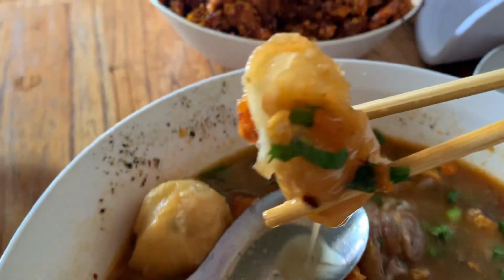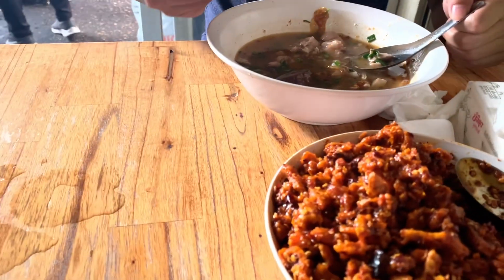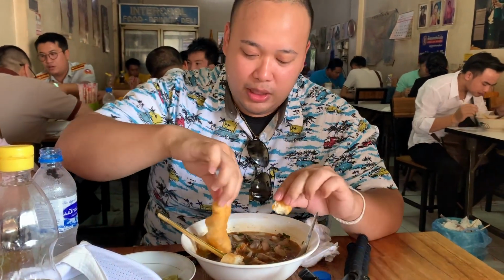And this pathongko, this bread here, I'm just gonna dip it in there. And look, it soaks up that broth, but the outside still remains a little bit crunchy. Check this out. Look at that, guys. I'm going in for another piece of fried dough because it's so good. But what you want to do is just dip it in here like this. Just eat it.